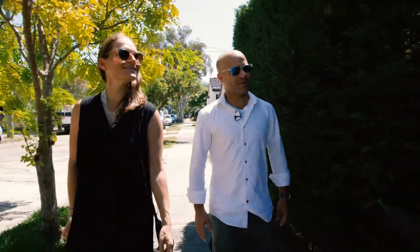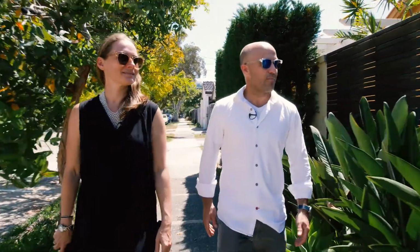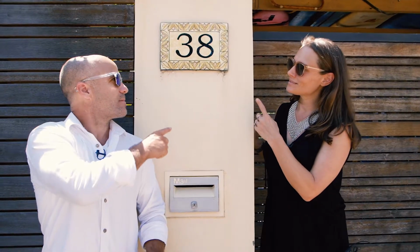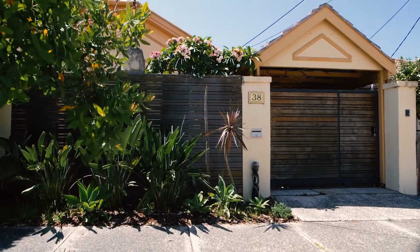There it is. This is the second stop on the STM Origins journey. Looks like they did some gardening since the last time we were here. We moved here in North Bondi, I think in 1999.